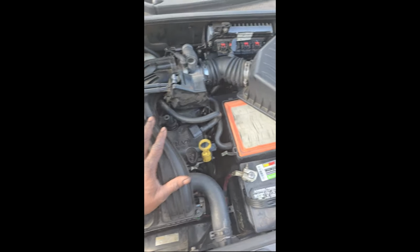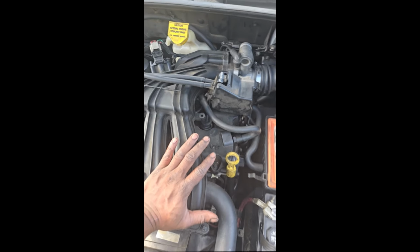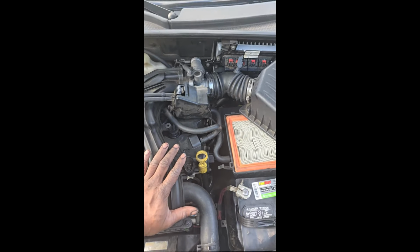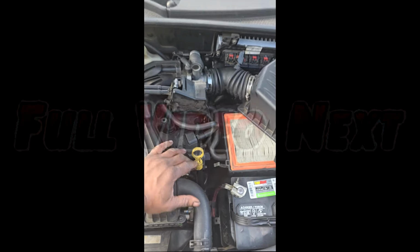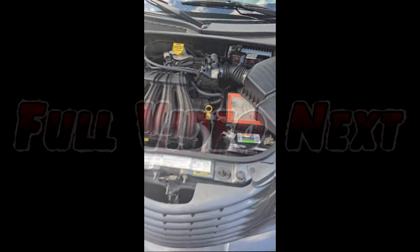All right, Cousin Pookie done replaced a whole bunch of stuff. Now my job is to find out what's wrong with it. Yes, guys, I'm not going to throw parts at it. Actually, there's no parts left to throw at it. So my job here is to find out what's wrong with it and fix it. Y'all stay tuned for the long video, baby.